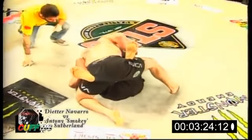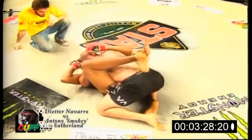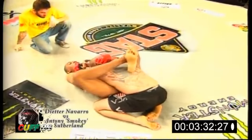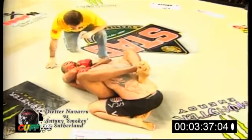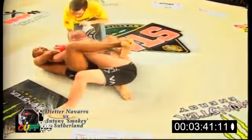Dieter's corner calling to advance the position. Don't know how long they're going to sit here. Seems to be a lot of rabbit punches. Sutherland doing a great job of controlling the posture. Referee in their face telling them to hurry up with the action.